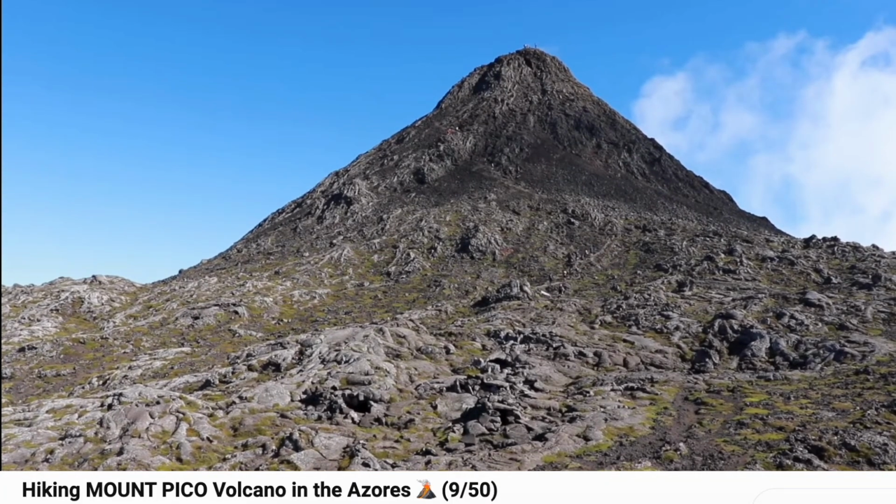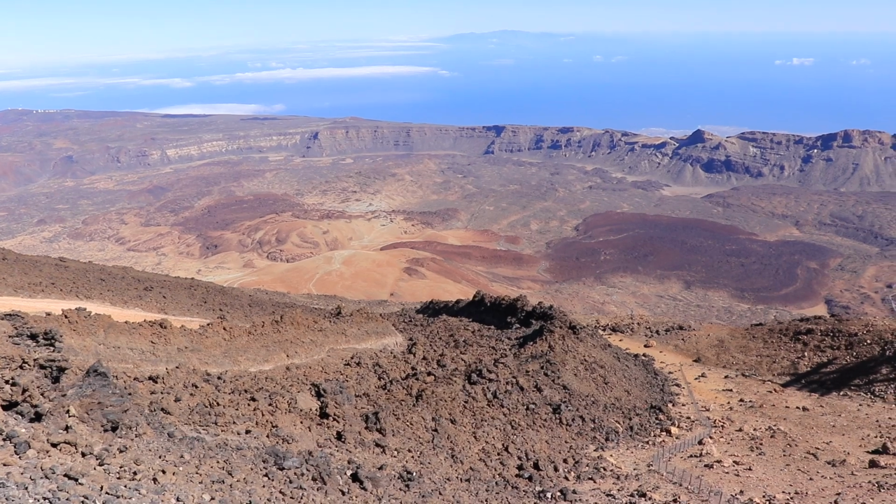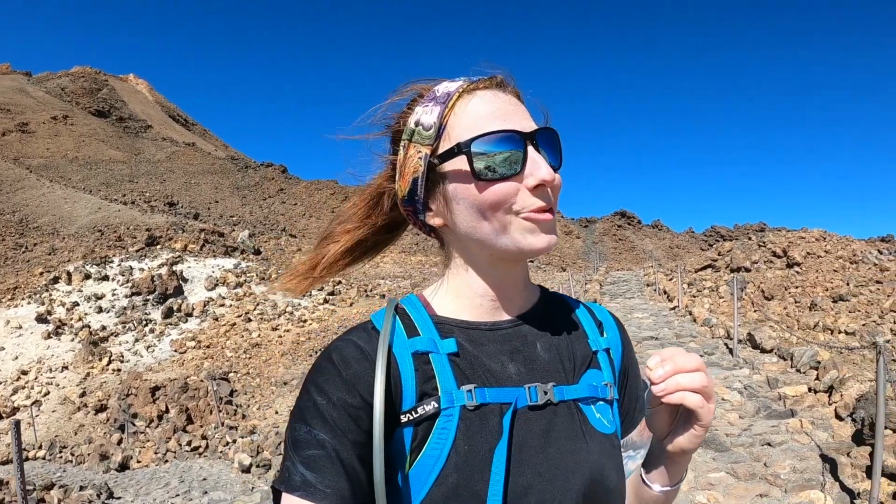And if you're a little bit bummed because you wanted to see a crater, go check out the Mount Pico video, because I actually hike up into the crater. You can actually see the gases coming out of the volcano. And this is the highest we have been so far on the project. But over the next few months, ooh, baby, we got some good things coming up.